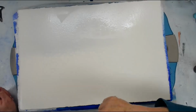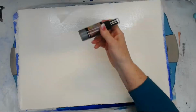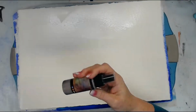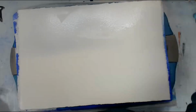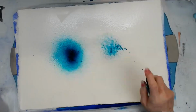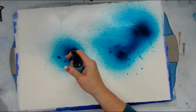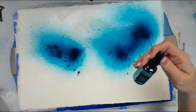Okay. I'm going to try this time incorporating a Lindy's Moonshadow Mist. This one is Treasure Island Turquoise. So let me get some of this stuff going. These are Dilutions Vibrant Turquoise. Hello. Of course, we're running out. And this is Jade. Yeah, this is Jade.